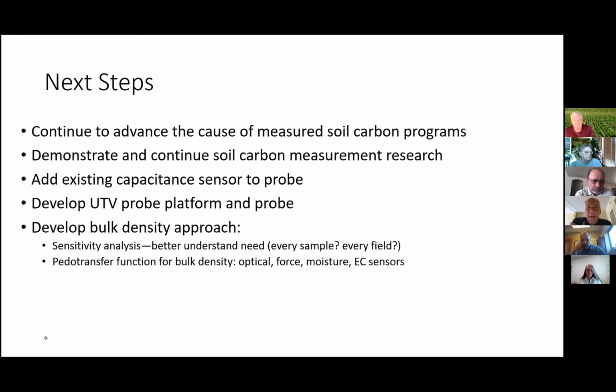So we have a capacitance sensor that measures soil moisture. It's been commercialized for a couple of years, but it is not currently part of our soil probe. We have this new DOE grant, John, that I think you referenced, that the Soil Health Institute got as well, working on some soil measurements. We have a grant that we've been approved for adding that sensor to the probe, and that's really going to help us develop a bulk density approach.